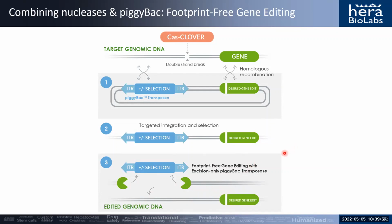A lot of groups are using this successfully in more difficult to edit cell lines like iPSCs, making small single SNP mutations or things that are low efficiency. This lets you use positive and negative selection to really increase your gene editing success.